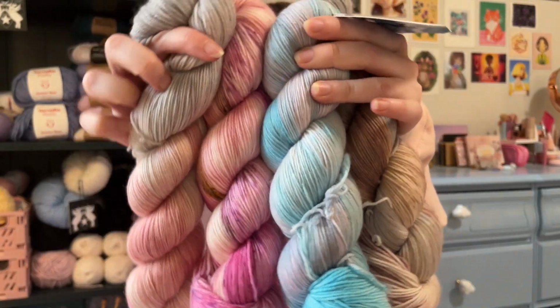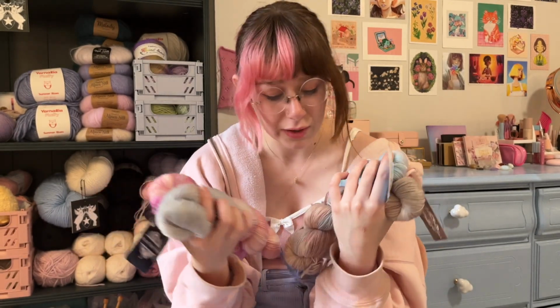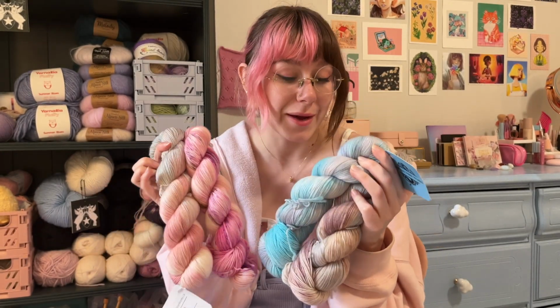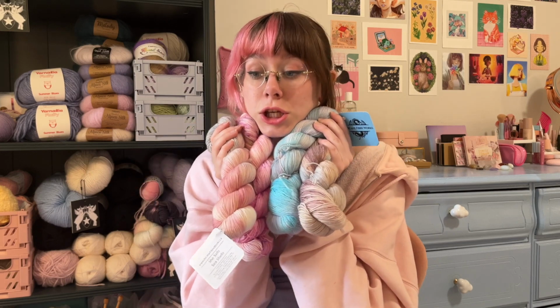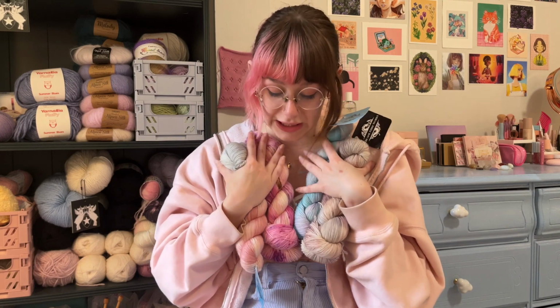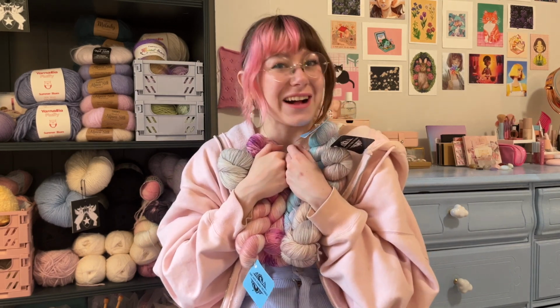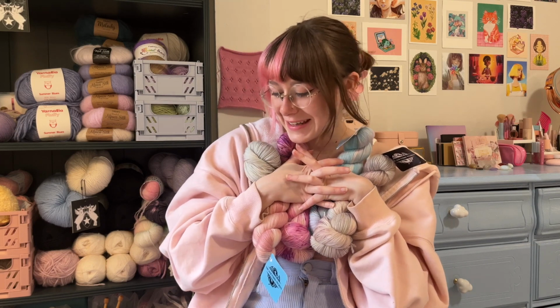Here's a look at all the different colorways I got from Arcane Fiberworks. They're so pretty. They feel really soft. I'm excited to work them up and see how I like it, but just from first impressions, these are really nice yarns. Definitely very lucky to have them in my collection now. Thank you to Arcane Fiberworks for sending them to me.